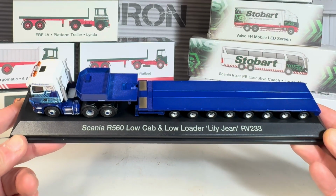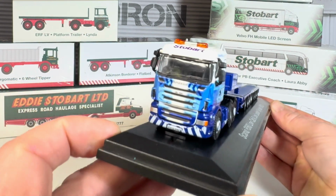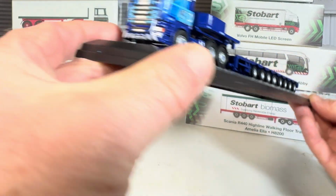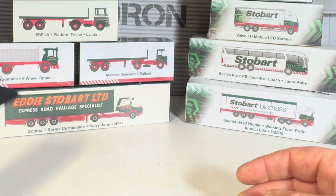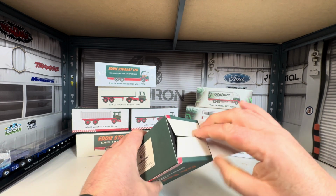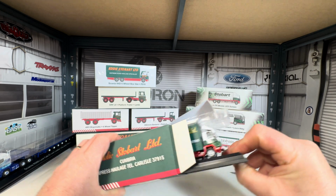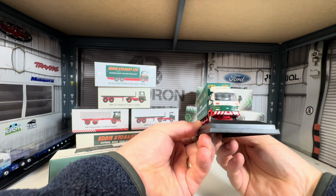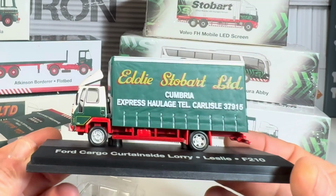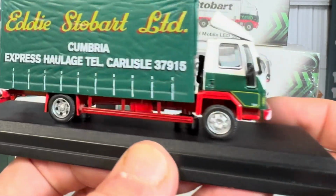Oh, here we go, that's what it is. Scania R560 low cab and low loader called Lily Jean, RV233. Very cool. I like that. So a very nice Ford Cargo curtain side, called Leslie. Very nice.